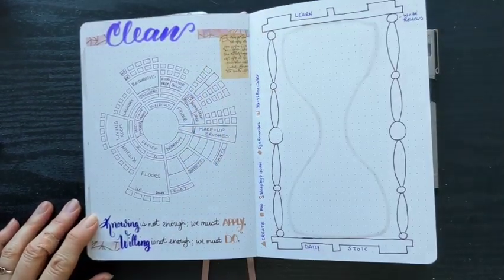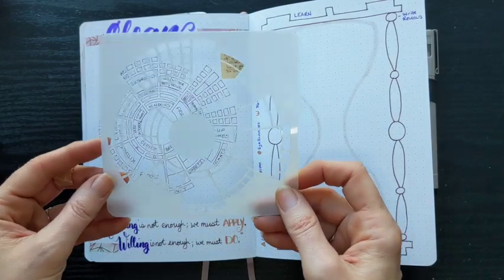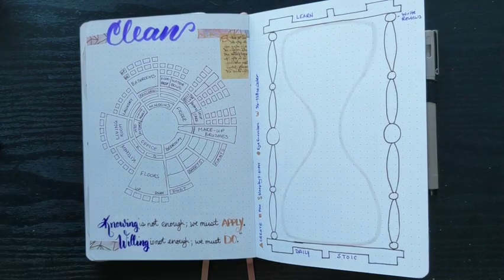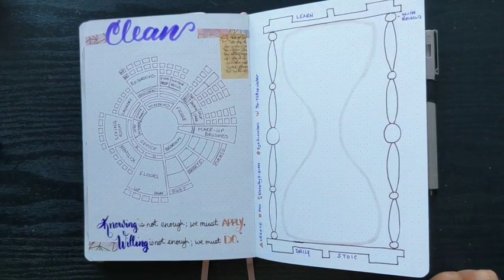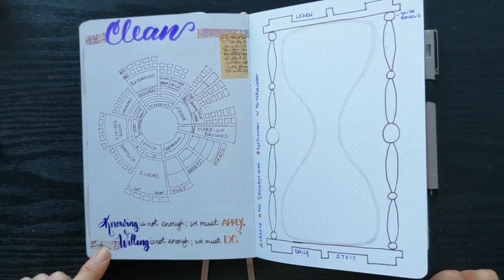My cleaning tracker, and I'm going back to using my stencil from Erin Floto Designs, which I will leave linked down below as well. And I found some really great quotes, so I put quite a few of them in here. And this one says, knowing is not enough, we must apply. Willing is not enough, we must do.